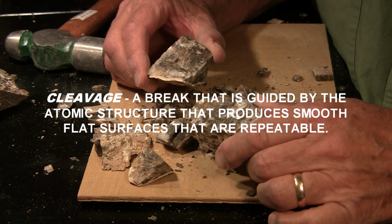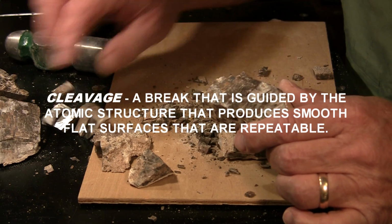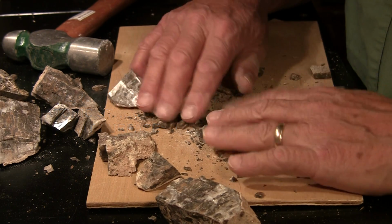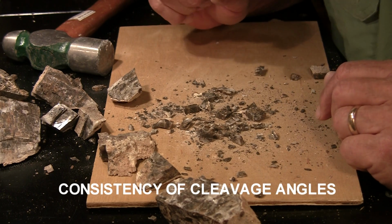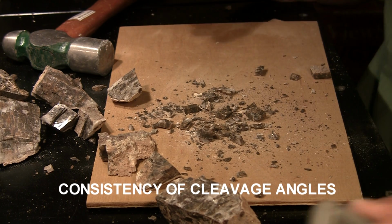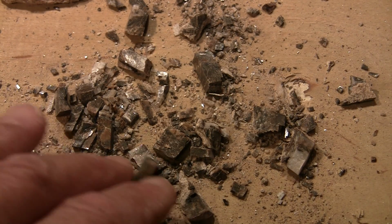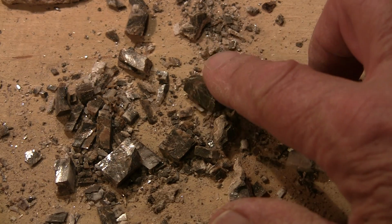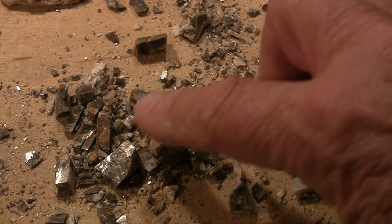And the concept of cleavage is, of course, that these faces repeat themselves. They're guided by the atomic structure. So we can go smaller and smaller and smaller. In fact, we're going to zoom in on some of this material right here so you can see the consistency of the cleavage angles. All right, here's a bunch of that calcite cleavage. And you can see as I kind of move my hand over some of this material here, how there are lots of shiny faces that are present here.